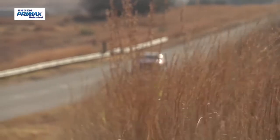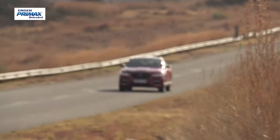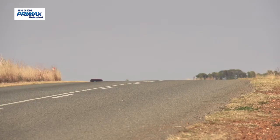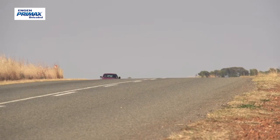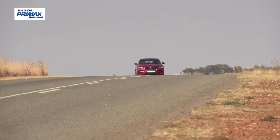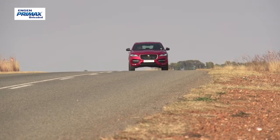However, the F-Pace does find itself in a closely contested segment. The BMW X3 has been the dominant player in this category, with the Audi Q5 also a successful protagonist. Both have been under threat from the recently introduced Mercedes-Benz GLC, and all three have one compelling advantage over the Jaguar. They are at least 200,000 rands cheaper.